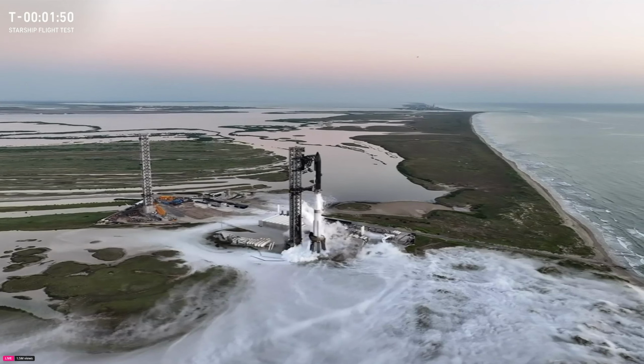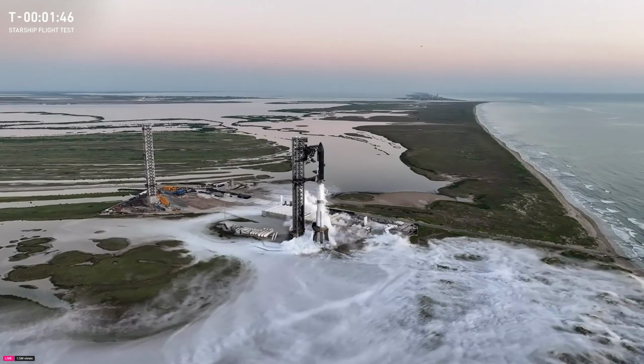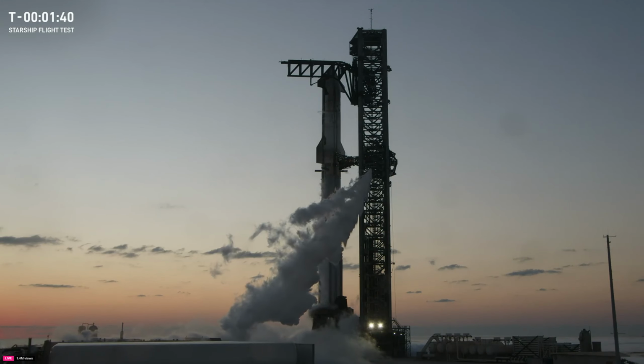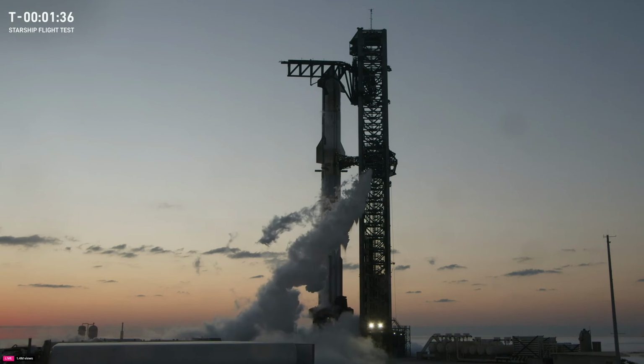We're doing some final checks on the vehicle, the thrust vector control that we're going to use to steer it, as well as the guidance system doing its final alignment, just a lot of our final checkouts.